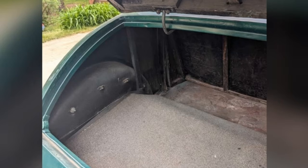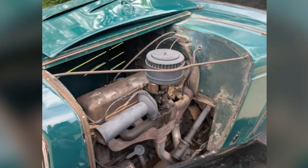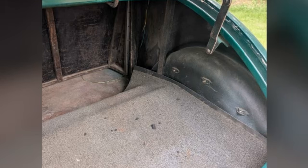Inside, the experience is simple and mechanical. There are no modern distractions, just a straightforward dashboard, basic controls, and the familiar rhythm of a vintage inline-six engine. Driving becomes less about speed and more about connection to the machine. On the road, the Stovebolt engine delivers steady, predictable power. It is not designed for acceleration in the modern sense, but for reliability and endurance. Combined with the manual transmission, it creates a driving experience that requires attention, timing, and appreciation for older mechanical systems.